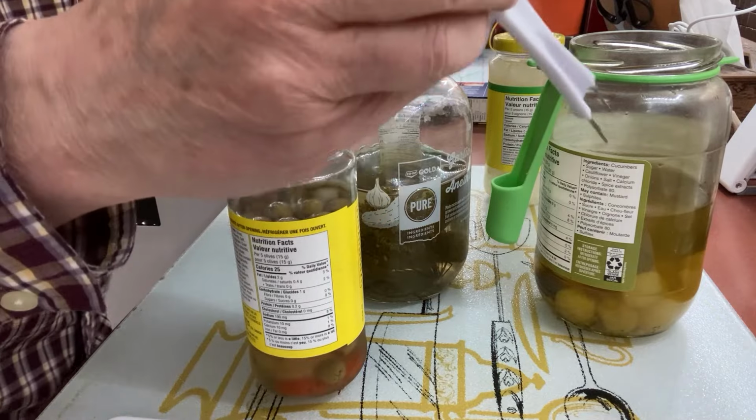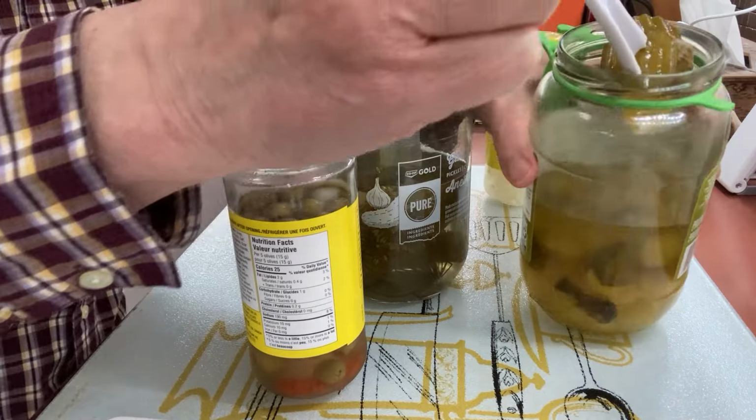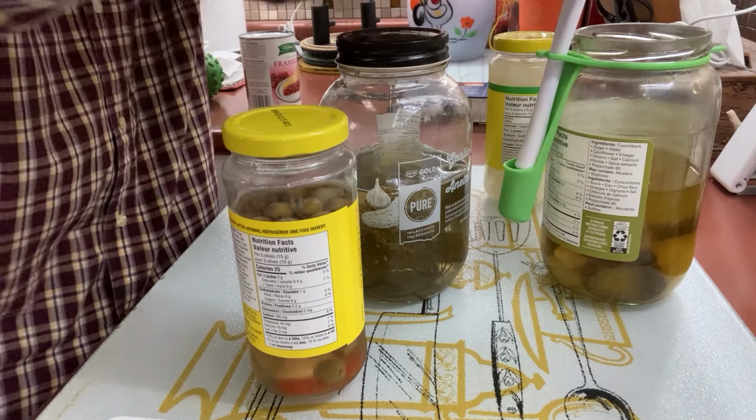Let's pretend we're going for a pickle. Oh yeah, that worked really well. Stabbed 3 at one time. And then I guess you just rinse it off. And then put it back where you found it.